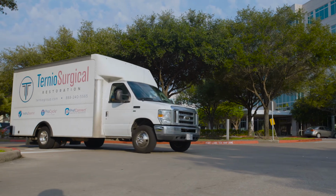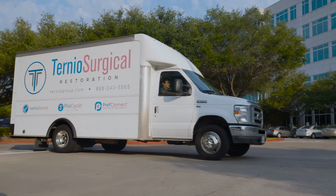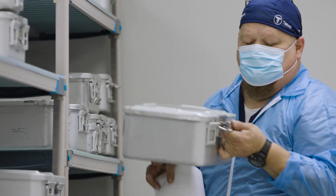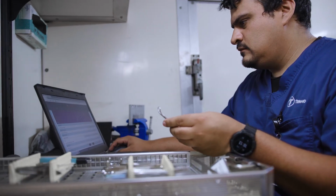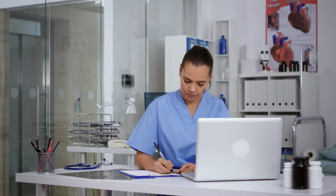When our preventive maintenance repair technicians show up on site, they're going to pull the tray out. They're going to log every single instrument in your tray. And each one of those is going to be logged in our system, Repair Tracker. So anytime you need to go back and reference that particular tray, you have the exact date of the last time of service if you need it for reference.